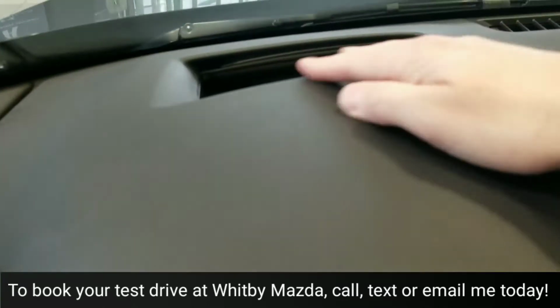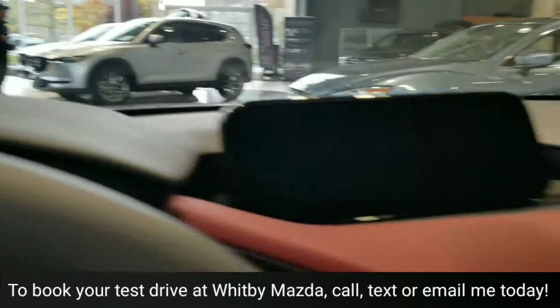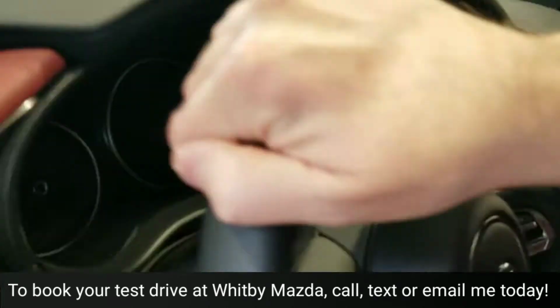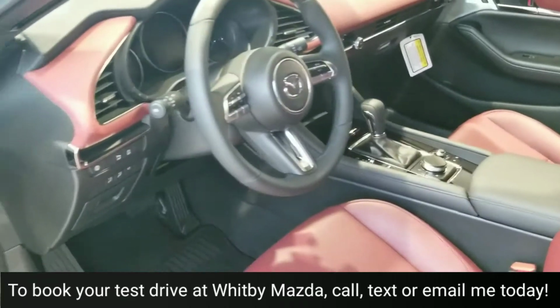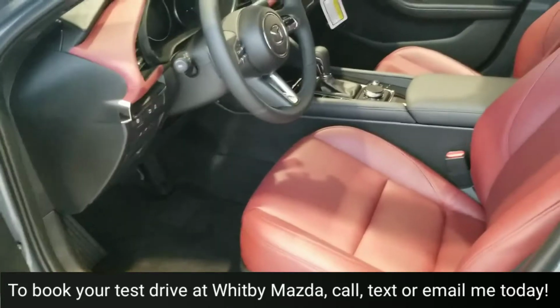Something else you're getting on the GT, it's hard to see here, but if I do this, that black area right there, that's actually the active driving display for the heads-up display, which is projected right on the windshield. You're not able to see it because I don't have the car on right now, but that would show you the speed that you're traveling at, the posted speed limit, if someone's in your blind spot, adaptive cruise control, a whole bunch of really cool features that you'd be getting standard with the GT.